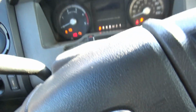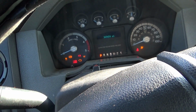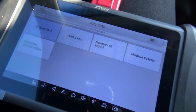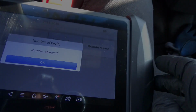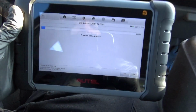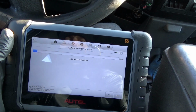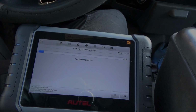Let's try to start the engine. Nope. Well, what the heck? It almost worked. Scanner number 3, AUTEL MK808 STS. We'll wait 10 minutes, so each time you try something you gotta wait 10 minutes. That's kind of the killer.